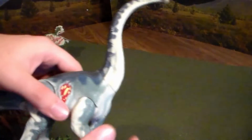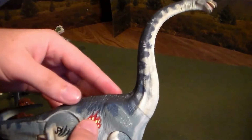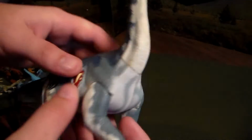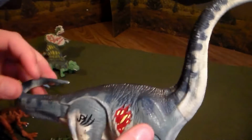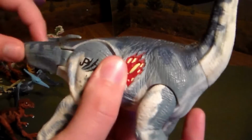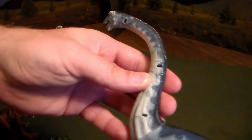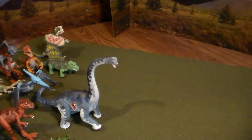Next up out of the display, we have this Jurassic Park 3 Brachiosaurus. He barely makes any noise anymore. Barely. He's got a little bit of dino damage. You press the button and he's supposed to roar. And also, if you move his tail, his legs do move. It's a pretty cool toy. This is from my childhood, so he's been used a lot. But nonetheless, still a pretty cool figure. As long as it stands up, it looks good.